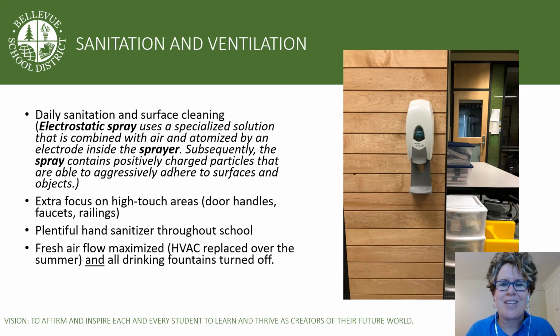But just so you know, the airflow is replaced and all drinking fountains have been shut off because of safety measures. The air quality is also something that we have CO2 readings to monitor, measuring outside air and inside air and flow. And so we are operating on a really healthy air system right now. And so that's nice to be able to report, unlike some districts who don't have that luxury.